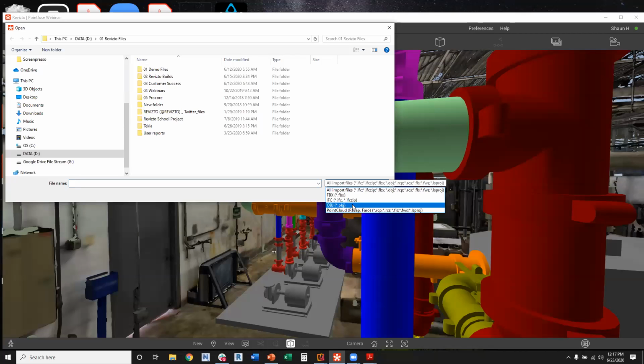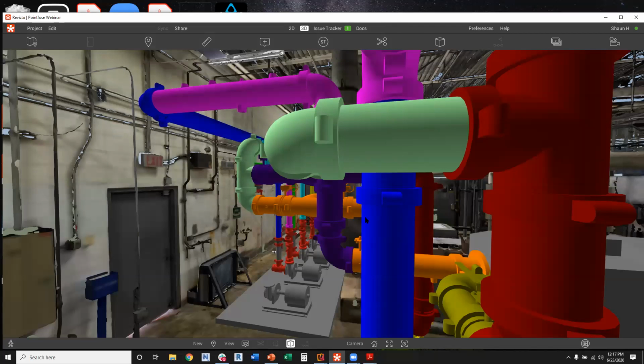If you know the coordinates, if the coordinates are the same based upon the information that you have within the other models, you can see here we have not only our reality capture, but we also have a coordination model in this instance. You can pull those in directly. We also have the ability to pull that information in from Navisworks or Revit as well.